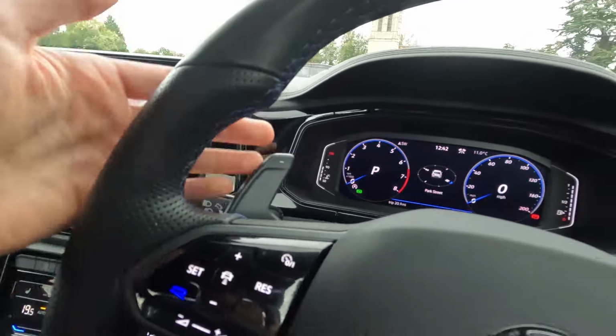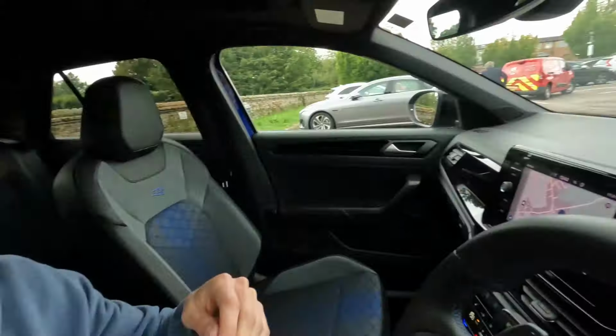And actually at low speeds, if you time it with the shift paddles as well, which are here, really nice to use, really nice in manual mode, you get the pops and bangs, and you get the burbles on the upshifts as well. It makes a really good boom noise. Really, really enjoying it.